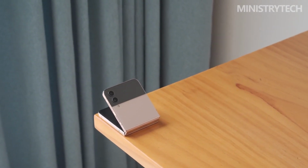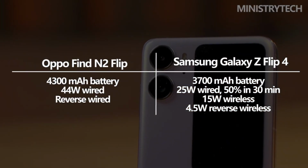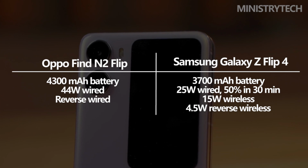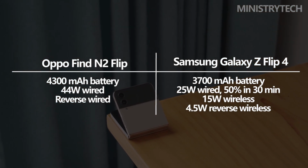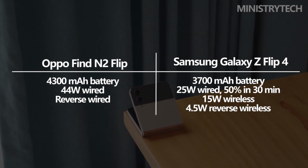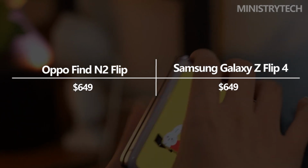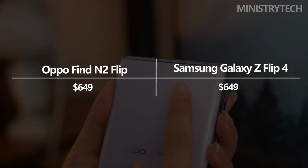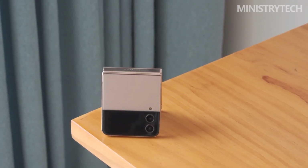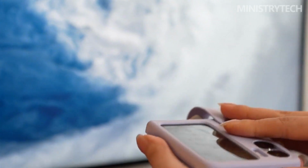Due to a larger 4300 mAh battery, the Oppo Find N2 Flip triumphs in the battery comparison. It also charges more quickly, thanks to 44-watt fast charging, however it lacks wireless charging, unlike the Samsung Galaxy Z Flip 4. The Samsung Galaxy Z Flip 4 starts at the same price as the Oppo Find N2 Flip, which is currently only available in China and has not yet been released internationally. The comparison is won by the Oppo Find N2 Flip.